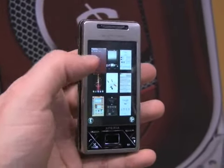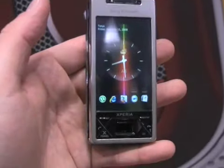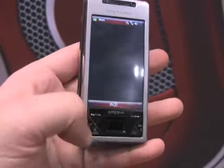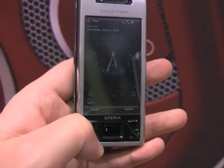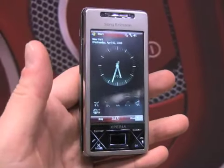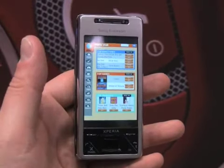So this first one here is a Today screen. We've got several different panels. Now, Sony Ericsson has said that this is an early prototype, so the panels may not work properly, and it's very slow and buggy, that's for sure. So let's just launch the clock application, and we'll go back to the panel. And you can see I pressed the button, and it's a bit slow to go back there. We'll go to this panel.